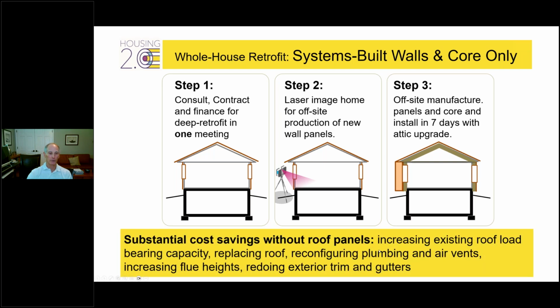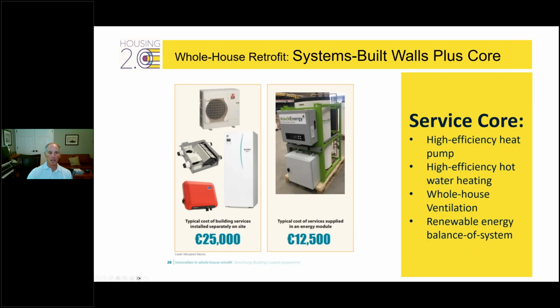And then you save all these costs for increasing the roof load capacity, for replacing the roof, reconfiguring plumbing, air vents, flue heights, trim, gutters, all that goes away. So that's my recommendation, this option looks awfully strong. I need to pull numbers together, verify this, but this is what I'm recommending.